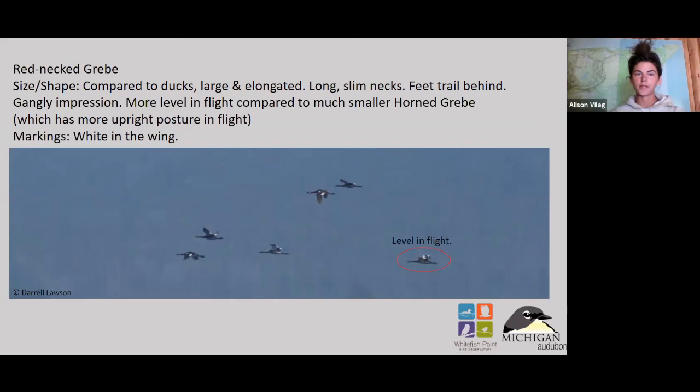As far as their size and shape goes, compared to ducks, red-necked grebes are long and elongated. They have really long, slim necks, and in those regards, they're similar to the mergansers, but their feet do trail out behind them, which gives them a very gangly impression. Their feet are really big, and between the frantic wingbeat and the feet trailing out behind, they just look kind of awkward in flight.